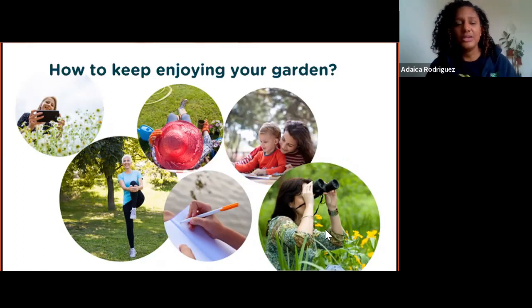Other things, taking your hobbies outside. Are you keen to do some drawing? Why not do it outside? Are you into writing or poetry? That's another thing that you can do outside. And if you're going to sit in your garden and you have some binoculars, just take your binoculars and have a look, or even if you are indoors, that's a really good way.